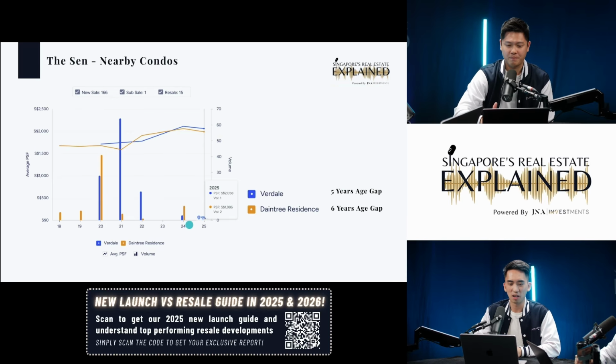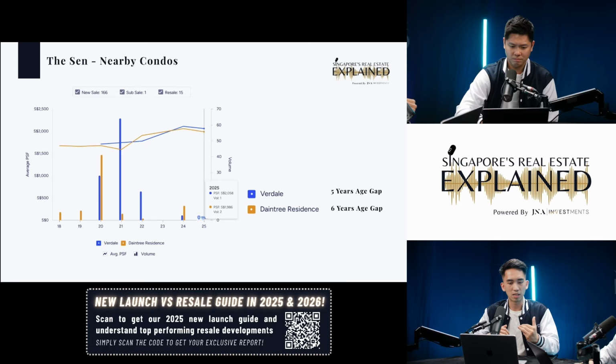Right. And in terms of the PSF, recently they are hovering about the 2,000 range. Okay, you can see they went up quite a bit, with Daintree making close to, for some, even 29 to 30% gain from the day they bought as a new launch. And Verdale also similarly, about less than that, 15% to 20% kind of returns. And one thing to take note is Daintree, if you had bought back then in 2021, there was actually a dip in price, which came in nicely. We had some clients who bought there and have profited today. But meanwhile, for Verdale, the developer is holding on to the price very strongly and then subsequently letting the market pick up.